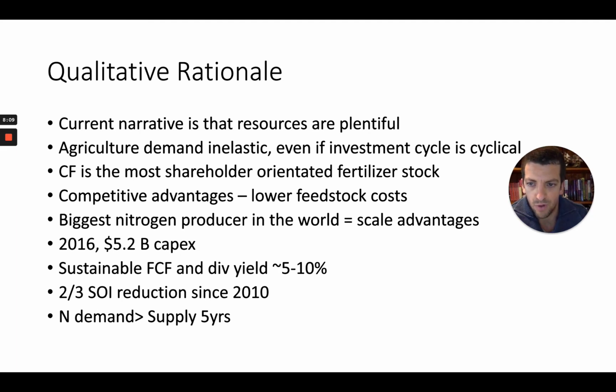Touched already on the history of the company. 5.2 billion in capex has already been spent, so we as shareholders now are getting the rewards for nothing. It's already been spent, and we get to reap the rewards of the increased production. If you look at the cash flows, this company could actually maintain and pay a sustainable dividend yield of around 5 or 10% without suffering from a lack of capex, which is obviously a really good sign moving forwards, because there's so much cash flow that the company is set to produce that they'll be able to either buy other companies, buy back their shares, increasing our claim on the cash flows, or just dividend that cash flow out to shareholders as a direct payment. And nitrogen demand is set to continue to outpace the supply over the next 5 years, which means that people are going to be wanting what CF Industries has to sell.